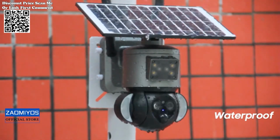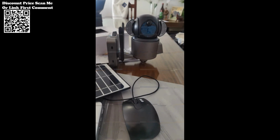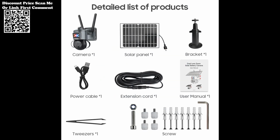With support for micro SD cards up to 128 GB, the ZAOMIYOS camera provides ample storage for recording and storing surveillance footage locally. The camera is equipped with PIR light alarm and motion detection capabilities, further fortifying security measures. Additionally, IR night vision ensures round-the-clock surveillance, delivering clear and detailed footage even in low-light conditions.